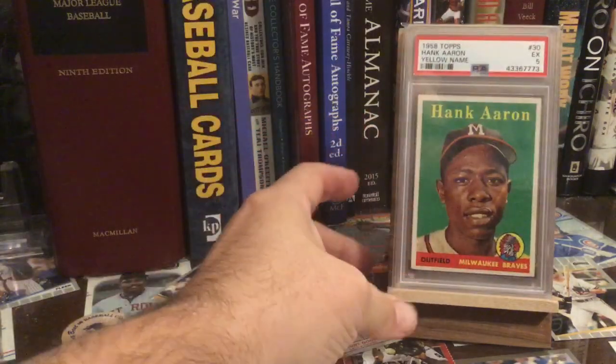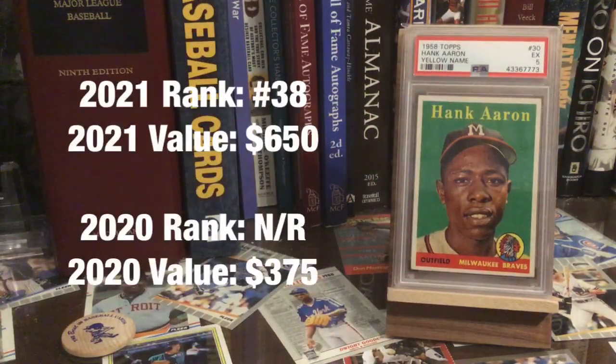This is a card that's been up and down quite a bit. This is the Hank Aaron 58 Topps, but it's the yellow name version. There's a white name version that's much more common. This is significantly more scarce than the traditional version. I don't even have the regular version, the white name, only the yellow name. The white name is something I'll probably pick up at some point.